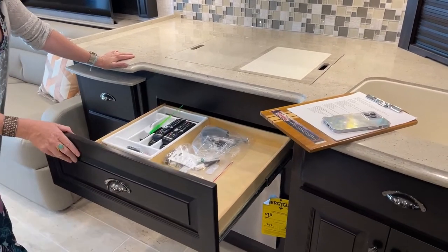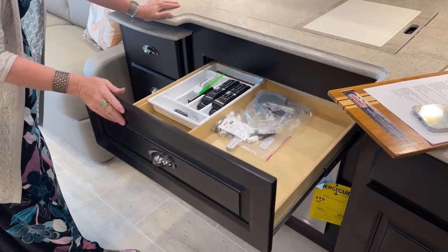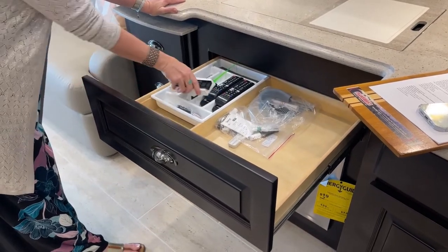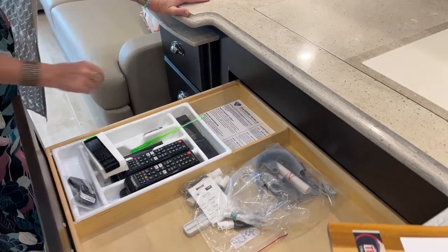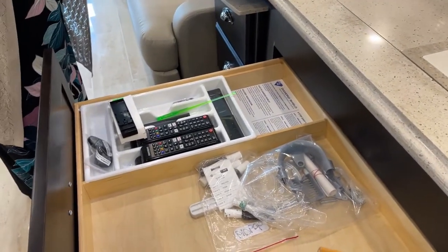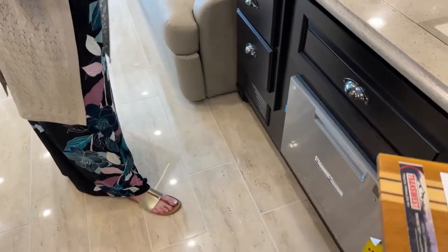And then your silverware drawer is very large. Lots of room for spatulas, any of those things. If you slide this forward, we have all of our little pot holders and everything back here. So great layout. It's been kind of fun to move into this. Very different than the Renegade from its setup.